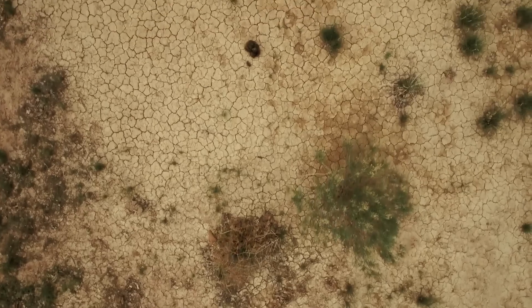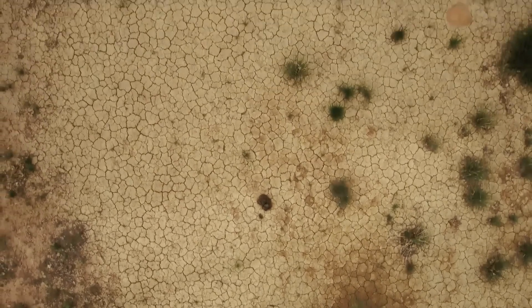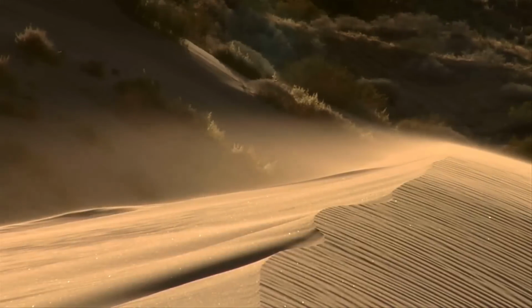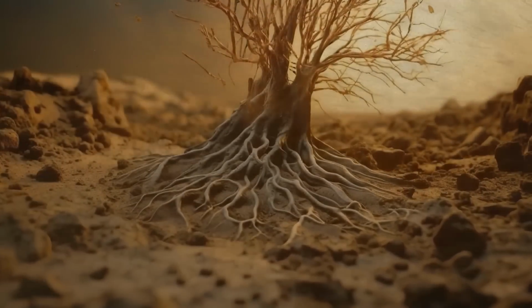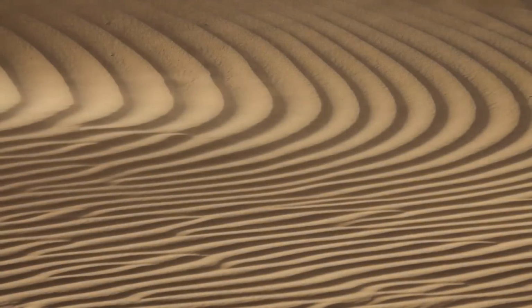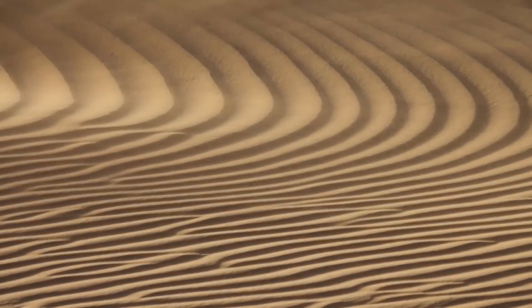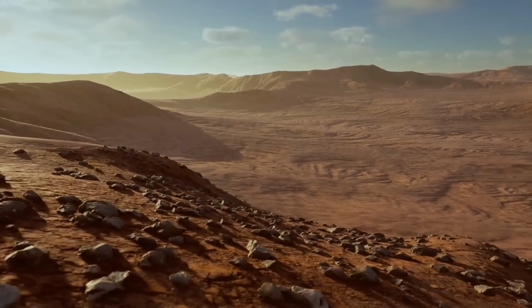But then, the climate started to shift. The region became parched, and the vegetation started disappearing. The wind did the rest. It took away the fine sediment after there were no plant roots to hold the ground together. Give it a couple thousand years, and you get a familiar image of the Sahara. Sand and rocks stretching as far as the eye can see.